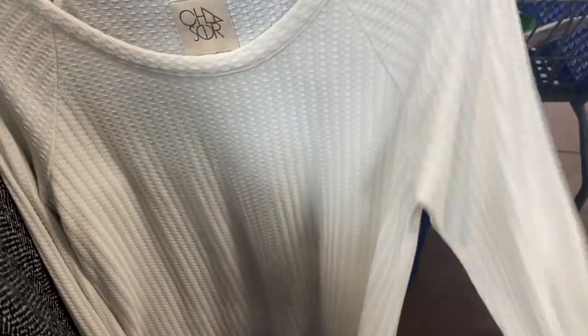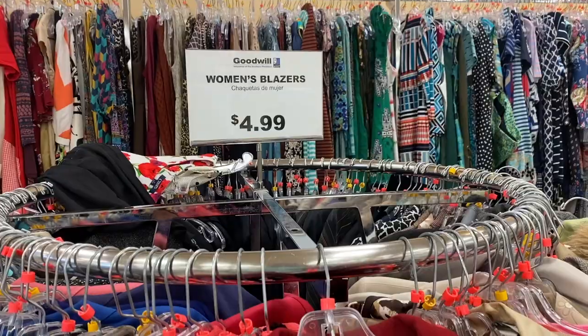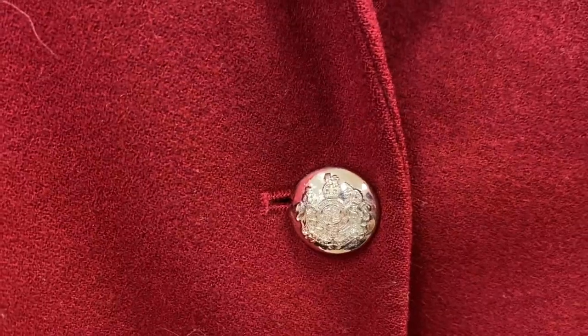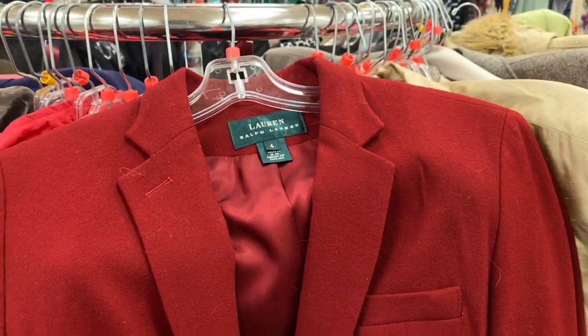Still in the long sleeve area. This is another brand that I like to find. It's called Chaser, and it's just plain long sleeve thermal. Like the stripe knit. Found this red Ralph Lauren blazer. They always have the most intricate buttons that are absolutely stunning on their pieces.